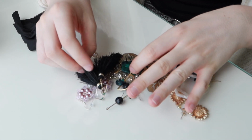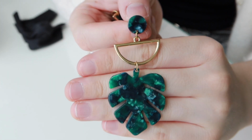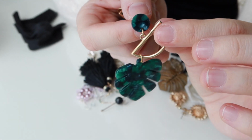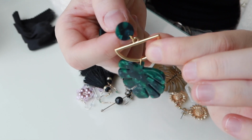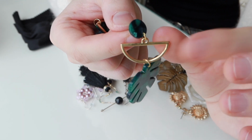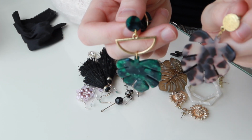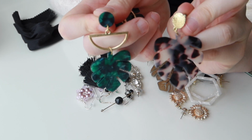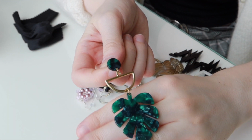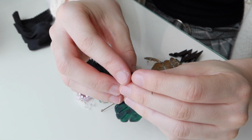I have a few pairs from them, like these ones. These are extremely similar, but they're obviously a sort of jade color. I don't love these ones as much because I don't like this bit, so I'm actually thinking what I might do is DIY these. I'm going to pull apart the links and just get rid of this gold bit here and make them the same size as these ones. I just find them a little bit too long and a bit too much. So I'll pull those apart and get rid of that, and that way I'll get a bit more life out of them, because I'm just not really reaching for them right now.